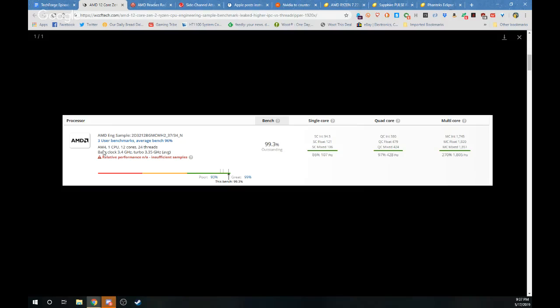And notice it is not socket TR. It's not socket TR, which is the one that's used for Threadripper. It's socket AM4. So this is not a new Threadripper. This is something on the AM4 socket.